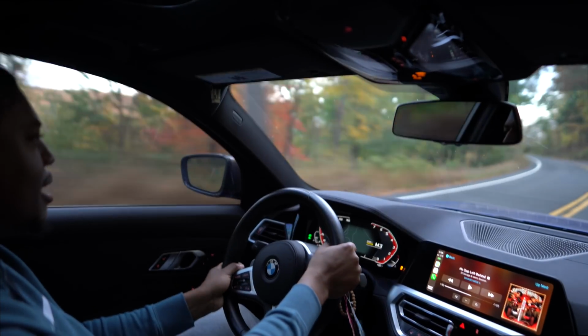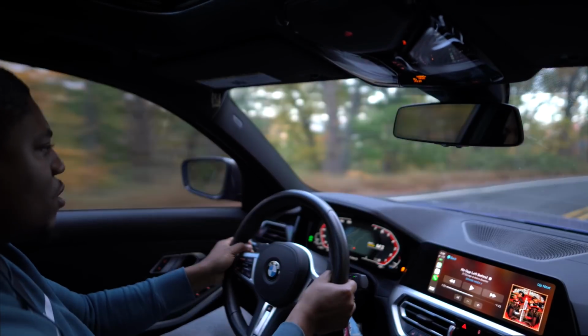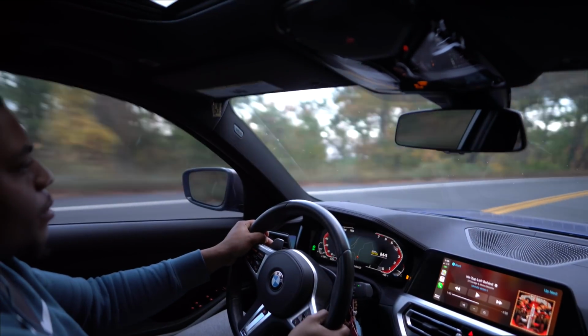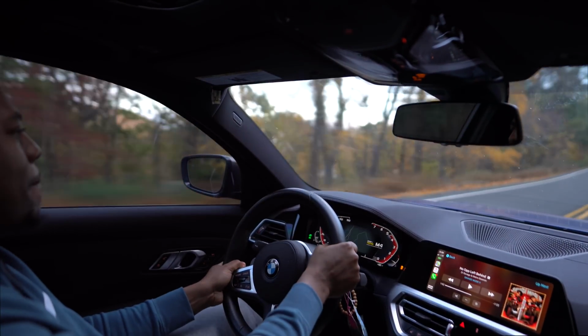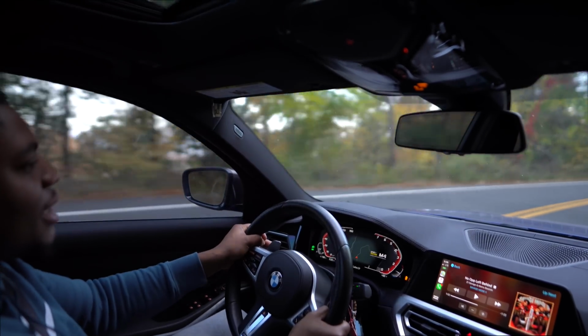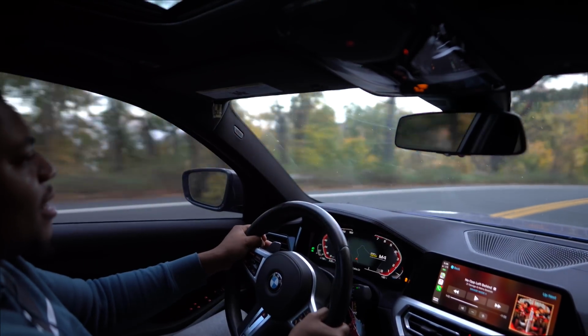Oh my God, I like the heads up display. Oh, I just felt the traction control save my ass around that sweeper. Yo, these tires are dope. It's not the traction control, it's the tires. I can feel it.